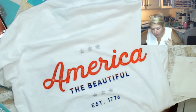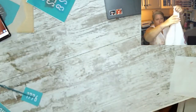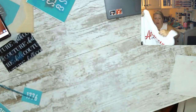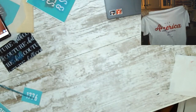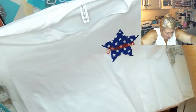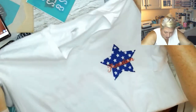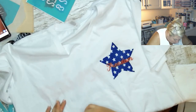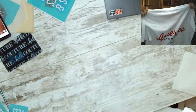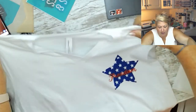Okay. Well, now I'm like, do I add a little more? Do I go a little further? Do I add something on the side? I think a little mark there. I think I'm good. I think I'm going to leave it the way it is.